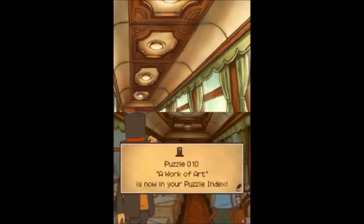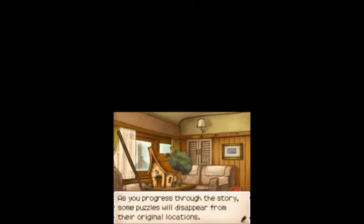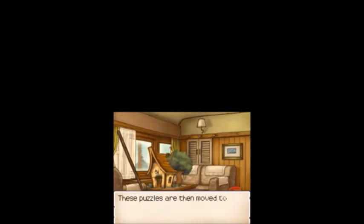Let's retire to our room. Oh no, wait, Luke, you can't retire yet. Hello there, sorry to interrupt your game, but there's something important you should know. Oh, what now? This wasn't in my contract. As you progress through the story, some puzzles will disappear from their original locations. These puzzles are then moved to Granny Riddleton's shack, where they can be solved at any time.